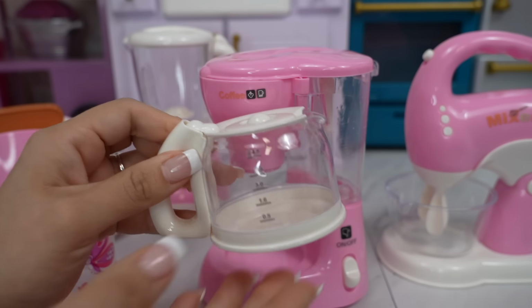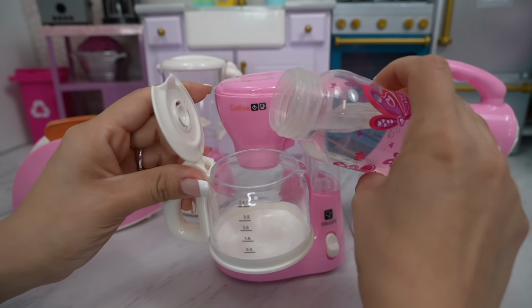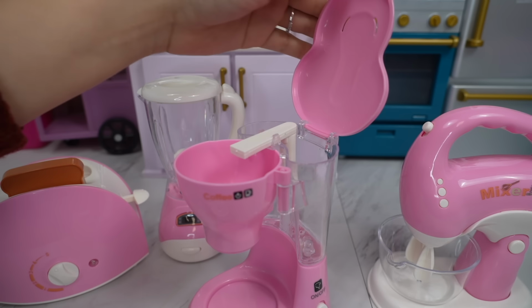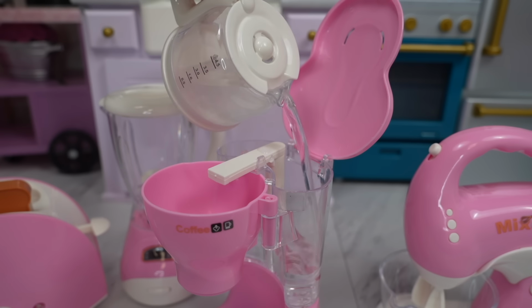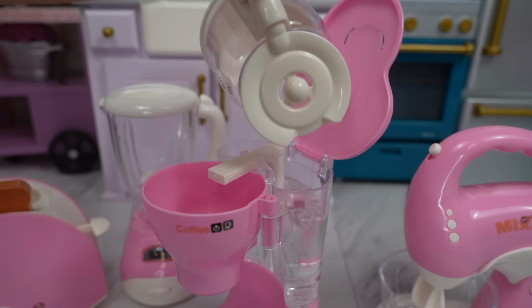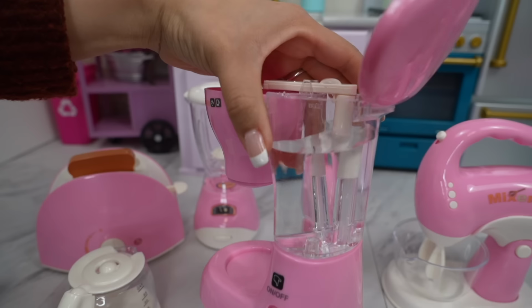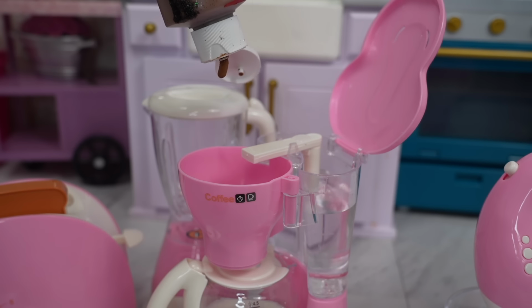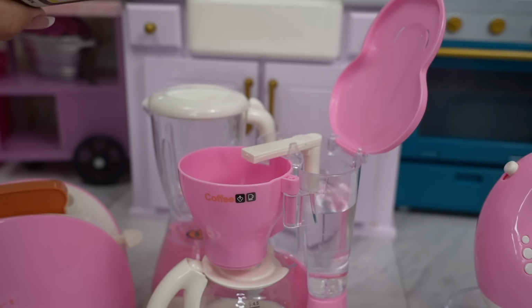This looks so real. Look at this. Let's fill this up with water. Let's open it up. Let's pour the water in. This works just like a real coffee maker. Look, there's the water. Now I'm going to add the chocolate sauce, or you can add the coffee.